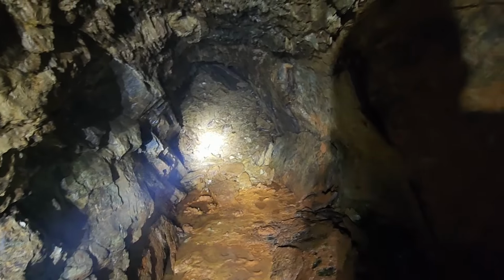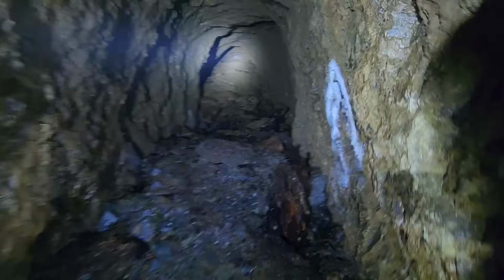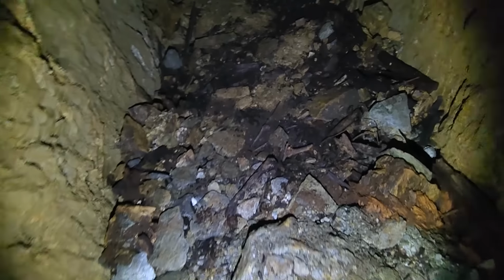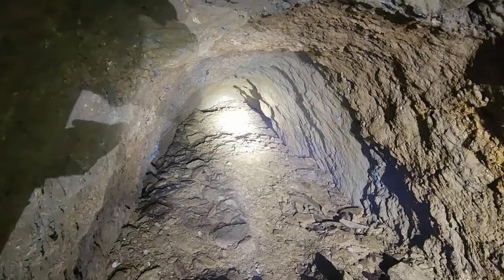Ah, it's really muddy too. Bear got trapped in it. Yeah, that's done, unfortunately. Over here, that's just backfilled. Well, that is a shame, but looks like we're getting into serpentine here, so I can't say I'm surprised. Yeah, it's just backfilled.